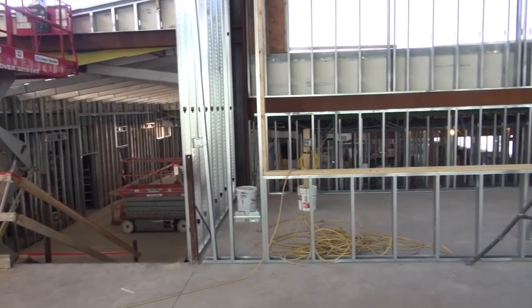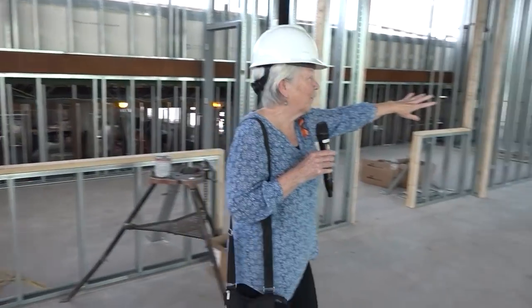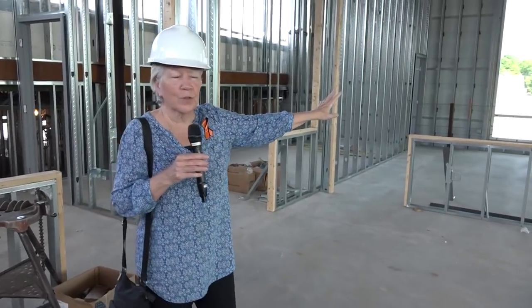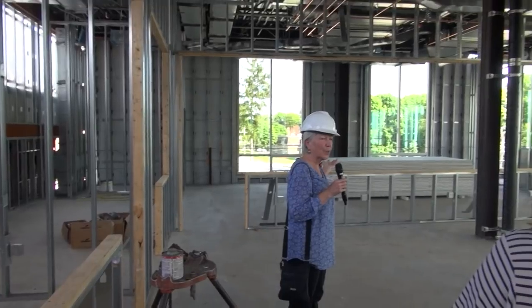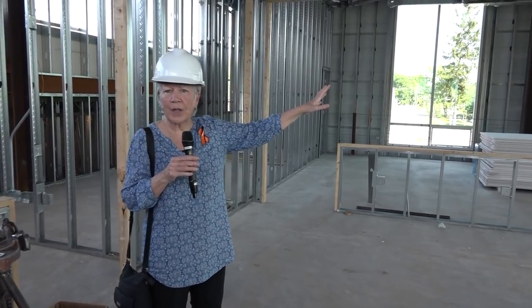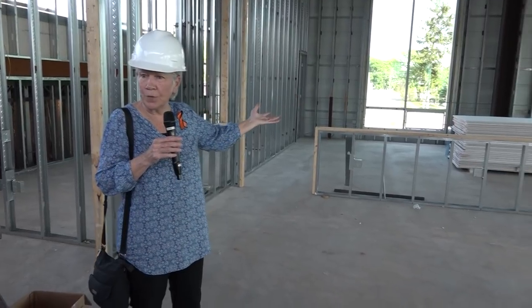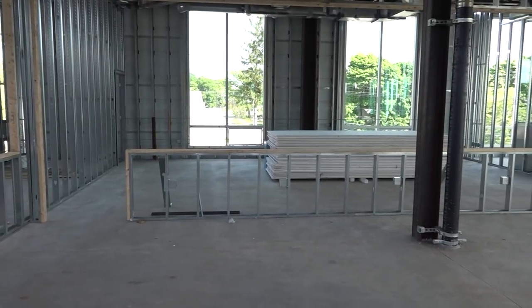So this space over here, these are offices, and this space over here is an additional conference room. That's the smaller conference room. It'll hold up to 50 people. It can be a training room for outside programs or departments. It'll have a 70-inch flat-screen TV. We can watch movies in there. It's a multi-purpose use room.